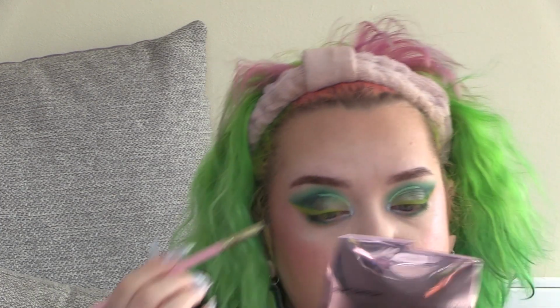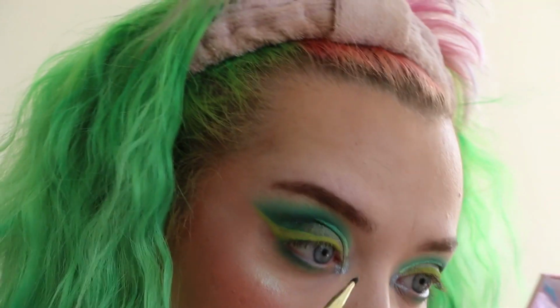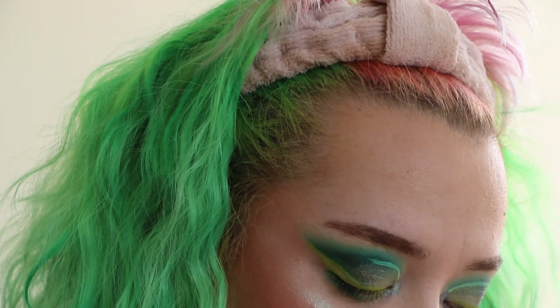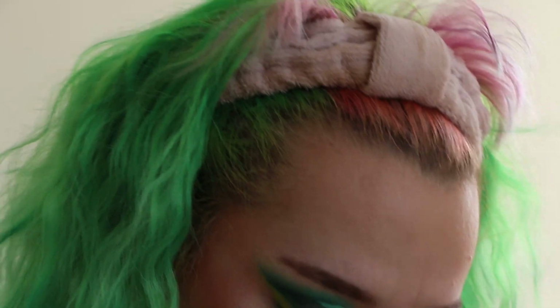Let's go over it with a little bit of that pistachio shade we used on the lid, just to see if we can lighten it up a little bit. That's better. Yeah, Quartz is definitely a bit dark for the inner corner, for my personal preference. If you like a darker inner corner, I think it would work really pretty, but it's a little bit dark for me.